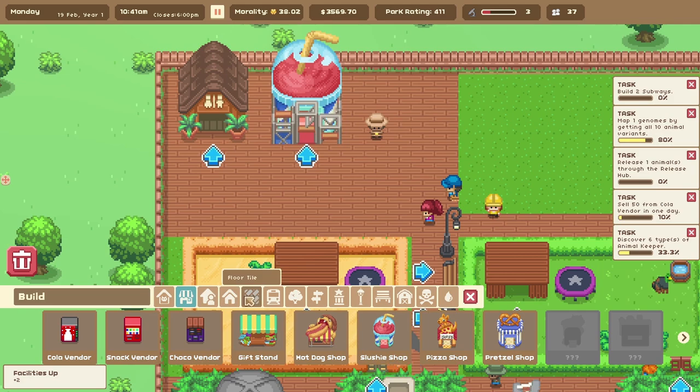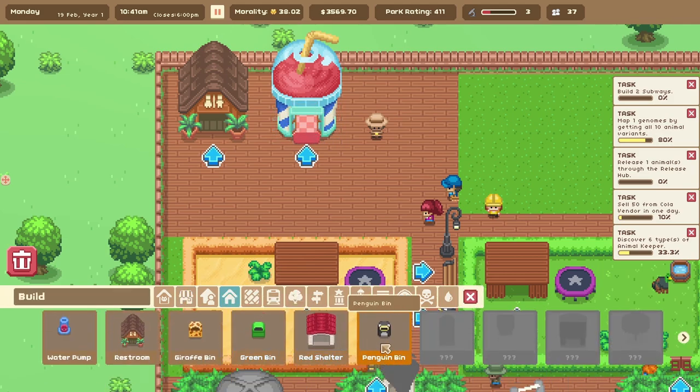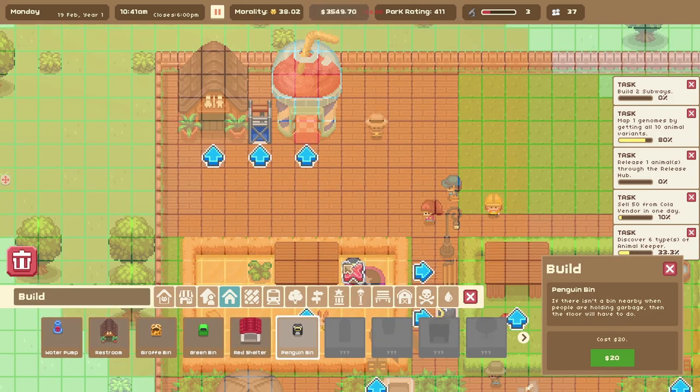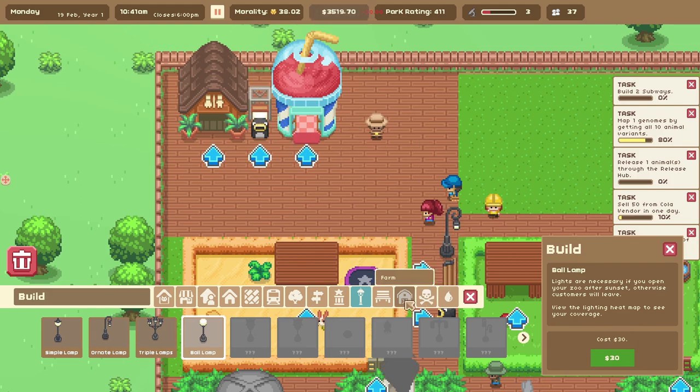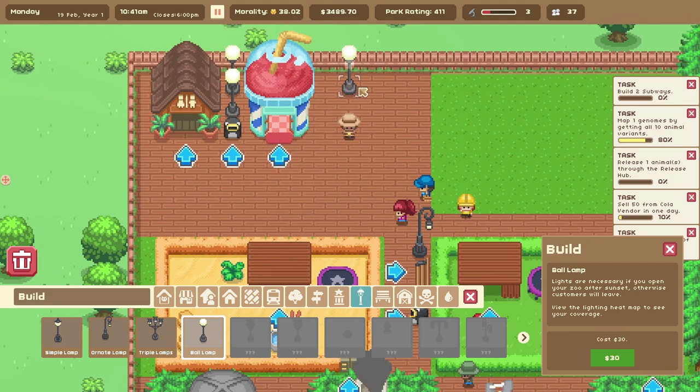And then I think what we'll do is go to here, have ourselves a wonderful penguin bin, and then up here we can put a light. We can drop a ball lamp right behind there. There we go. Do you know what? Let's have two. Let's make it nice and bright over there. Okay, so that's looking good. And then we need to put a subway thing in. But also, I want to get some seats along here.